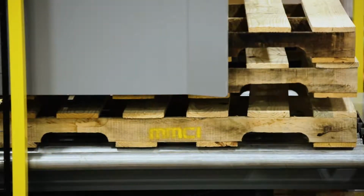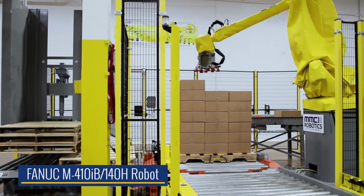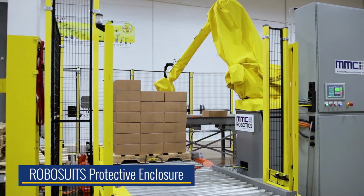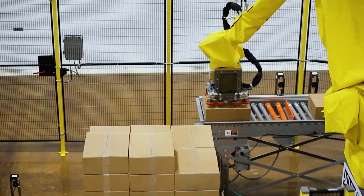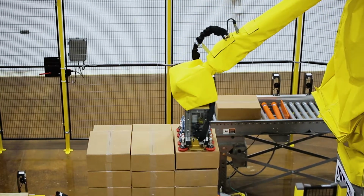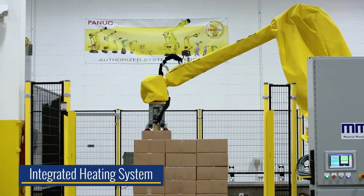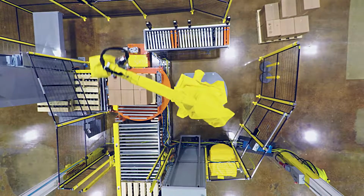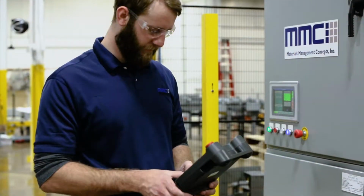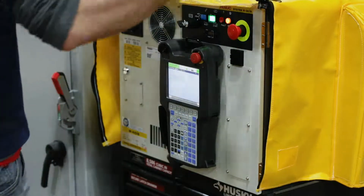After carefully inspecting the client's facility, environment, and existing equipment, MMCI's engineers concluded that a FANUC M-410iB/140H with a ROBOSUITS protective enclosure would be the optimal solution for this application. This highly flexible robot requires a very small working area and can be outfitted with a protective robot suit enclosure and integrated heating system to keep the robot and its servo axes at an ambient temperature. The heating system supplies warm air into the suit when the temperature inside drops below the robot's minimum operating temperature and eliminates problems associated with frozen and blocked air lines.